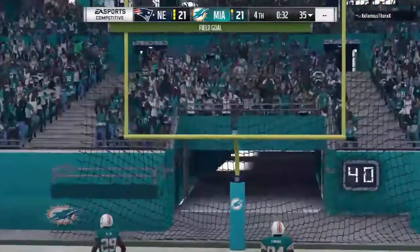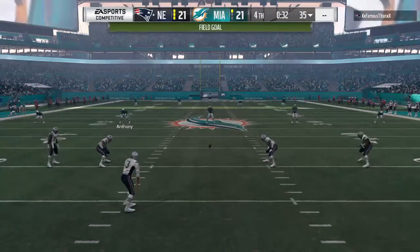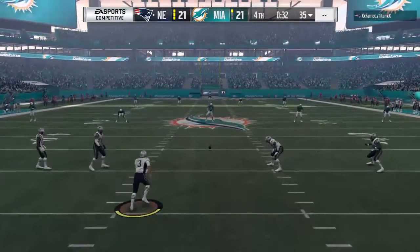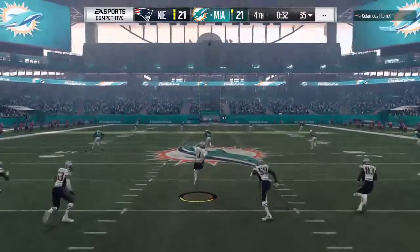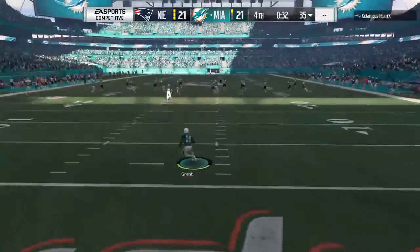And Gostkowski's kick is good. And that will tie this game here in the final minute of play. So now then, it's a big kick there to get this game back to even. Now the worry is, did you leave too much time on the clock? Because another field goal could still do you in.